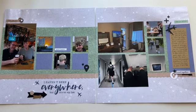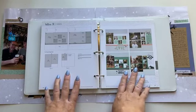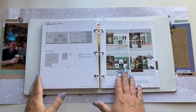So this week I am going to inspire you to create pattern number 30. So we are back to the Make It From Your Heart layout group to share the weekly scrapbooking layouts.